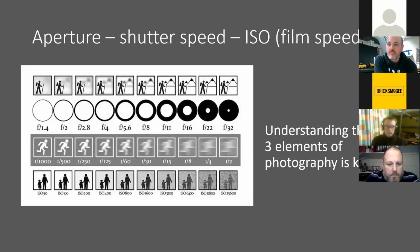Often you don't want all the background showing. That is controlled by the aperture, which is literally how much the lens opens to let the light in. If you have a very wide aperture, letting lots of light in, you get a very shallow depth of field, and that means anything in the background, anything you're not focusing on, is likely to be out of focus, and that's what's shown on the top level there. The background's out of focus.